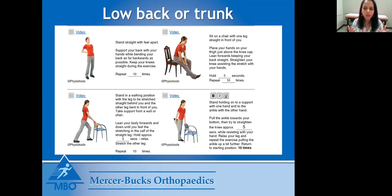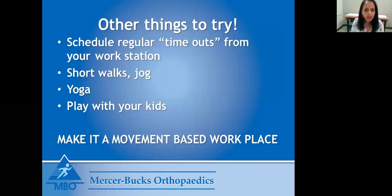So again, remember, start off with a simple number, maybe 5 to 10 repetitions. Hold your stretches for 5 seconds at a time. Do them if they feel good. And just make sure you get up and move and do these at least every 30 minutes for a minute or two. Other things you can try are taking a timeout from your workstation. I know we never liked it as kids, but I'm sure you won't mind this one. Short walks after lunch. If you get a quick break, you can jog it out if you want to.